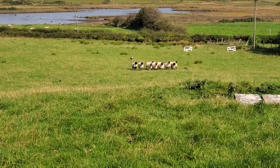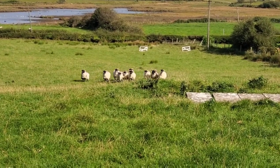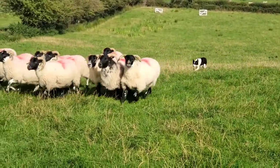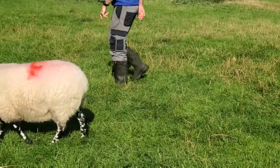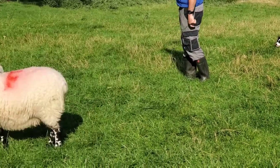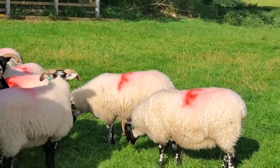If I stop making sounds, she just starts to send the sheep towards me. I'm going to start by trying to explain how and why this works, first of all. So again, if you have a look around you, I've been making loud sounds now with the whistle. There are sheep across the road in front of us.